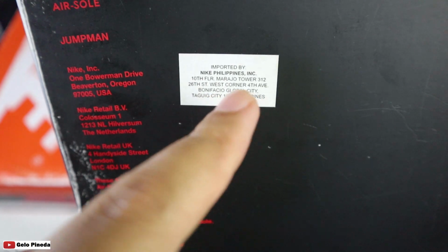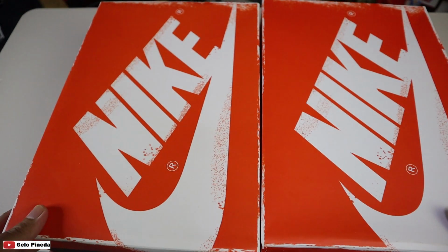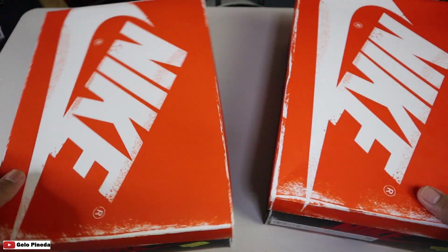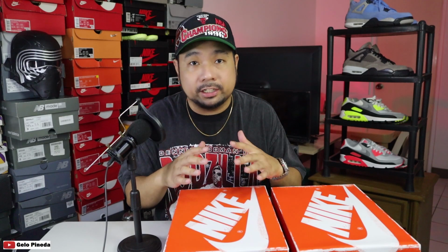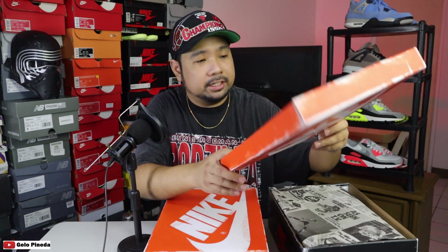As you can see there guys, almost identical ang kanilang likod except for the sticker because this one is the authentic pair. But of course guys, if you're going to nitpick, medyo makikita mong mas sharp ang print ng authentic than the fake one. Pero sa malayuan, you are never gonna be able to tell. And of course, if you don't have an authentic pair right there by your side when you're buying a sneaker, let's say a fake sneaker, it's gonna be pretty hard to tell. This one right here is the authentic pair.